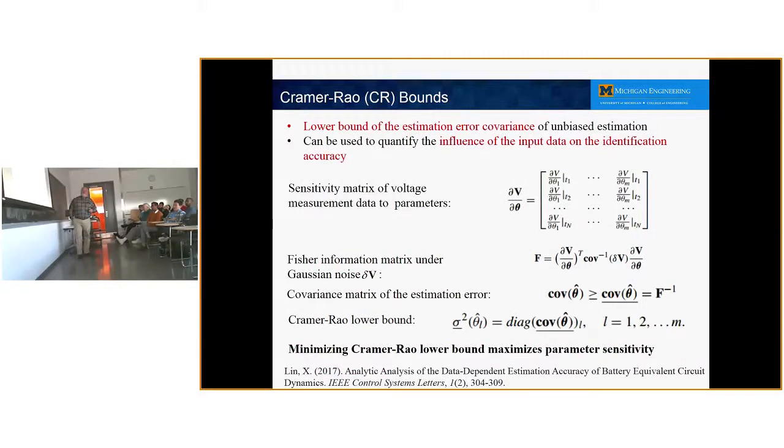So the way that we investigate the optimal signals to identify, we use what are called Cramér-Rao bounds. And this is related to the Fisher information matrix. Once again, this is a slightly different way of representing it. But first, we look at the sensitivity of the voltage measurement to the different parameters in the system. If we're assuming Gaussian noise, then we can actually represent the Fisher information matrix as follows, where this is the inverse covariance of that noise.